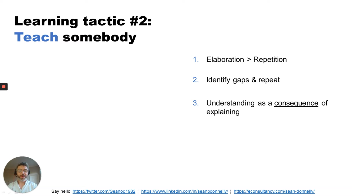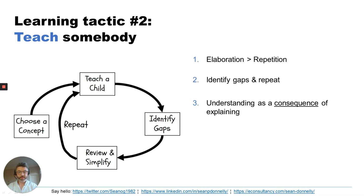So, Nobel Prize winning physicist Richard Feynman used to dispel the illusion of explanatory depth by teaching the topic using this little framework. Number 1, choose a concept that you want to learn about. Pretend you were teaching it to a 5-year-old. So this is where elaboration comes in. By elaboration, we just mean teaching something in your own words, because it's way more effective than rereading again.